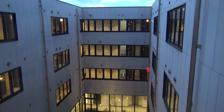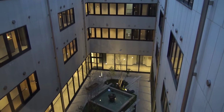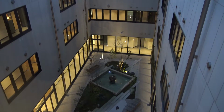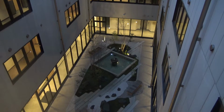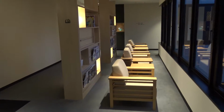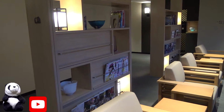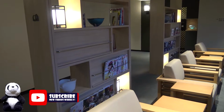The hotel has a very neat, open courtyard design. You can see all the floors from every other floor. There's a neat Japanese garden and fountain in the middle, and each of the floors also has a seating and reading area with magazines and books. Of course, they are in Japanese.